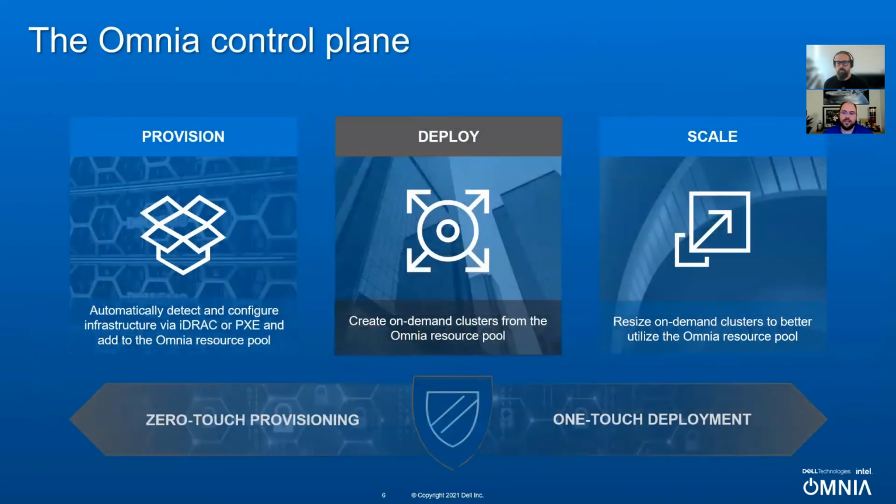And all of this intelligent deployment is done by the Omnia control plane. The control plane itself is an Omnia solution, something deployed by Omnia itself. So Omnia can bootstrap its own control plane, and the control plane handles these three major capabilities. It does the bare metal provisioning of that minimal operating system, and it does that by automatically detecting and configuring that infrastructure through the iDRAC out-of-band management controller or using Pixie.